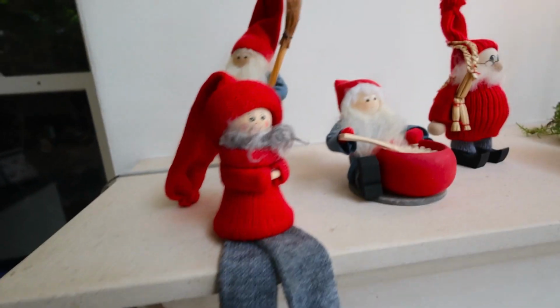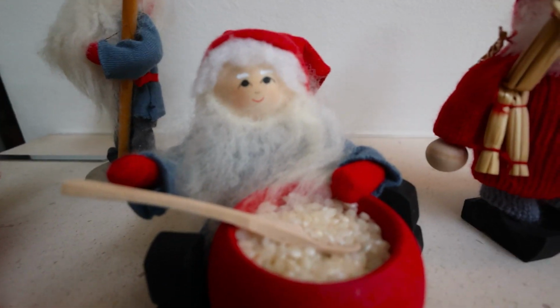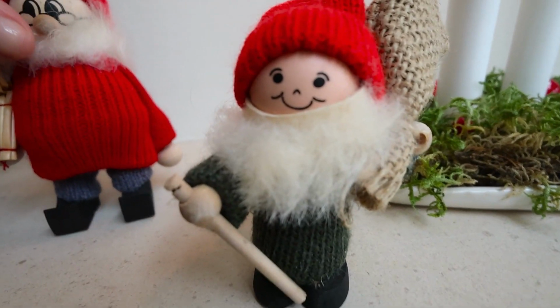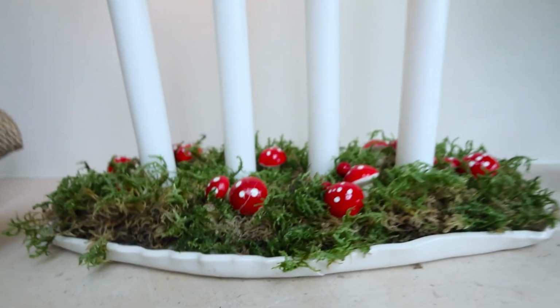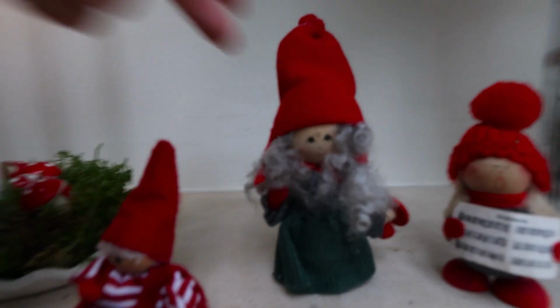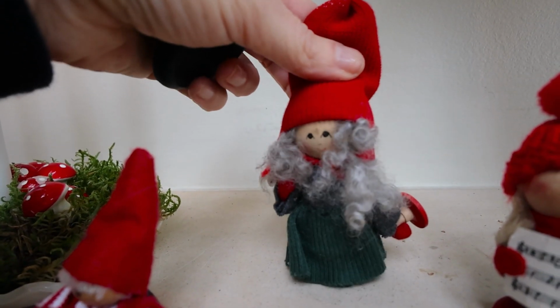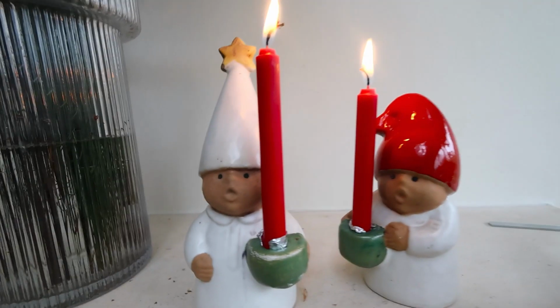All my little tomtenisser. This one's sitting down, this one's eating Christmas porridge. This one has a julbok under his arm. This one is coming with a sack of presents. And this beautiful candle holder by Joanna Ling. It's so beautiful. And here you can see it's having a mushroom. It's quite featured in Swedish old Christmas themes. And this one's singing. And here we've got the Lucia people.